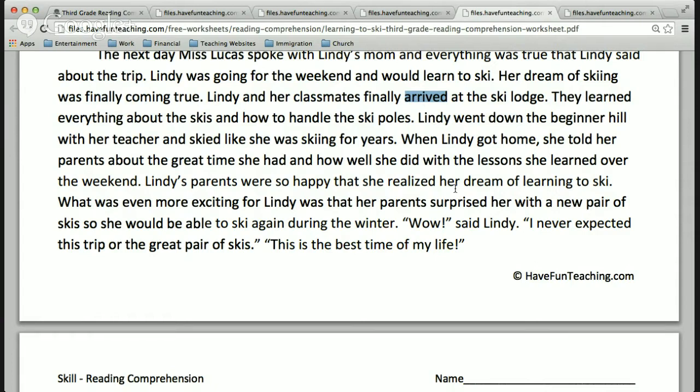Arrived. Even though there are two R's, we do not pronounce two R sounds. We wouldn't roll the R saying arrived. Force the tongue down. It's only one R. Arrived. Just like it's only one R. Arrived.